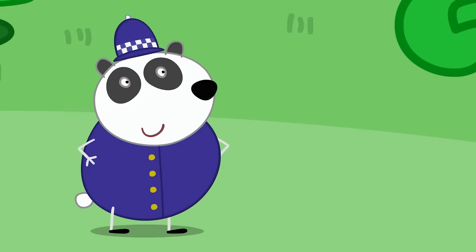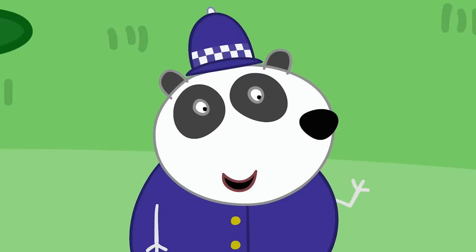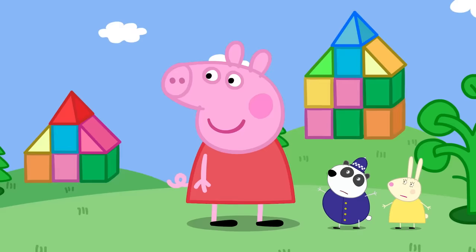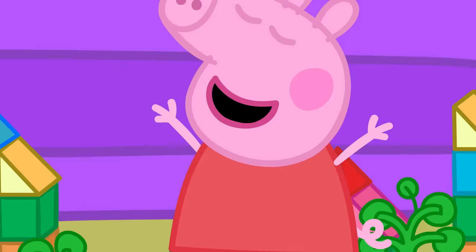Hello, Police Officer Panda. What a lovely, quiet, normal day in Toyland. And definitely no sign of... Hello, I am Giant Peppa. A giant! Two giants! Peppa and George are imagining their giants in a pretend toy block world.